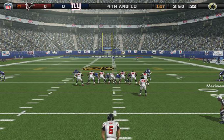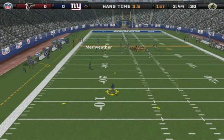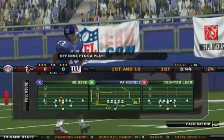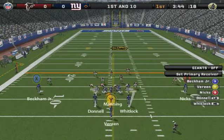Number 5 is ready to punt this one away. Number 13 sets up, waiting for the punt. And he chooses not to return this one. The Giants will start the drive at the 13-yard line. 1st and 10. Here we go.